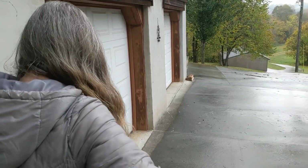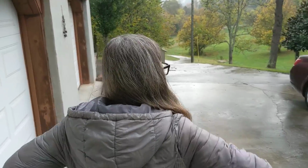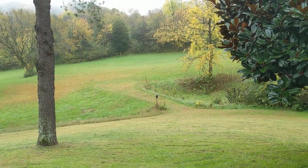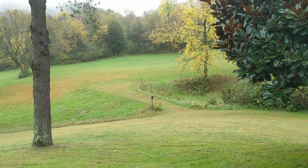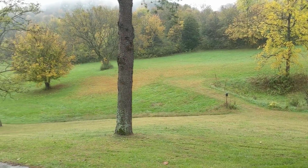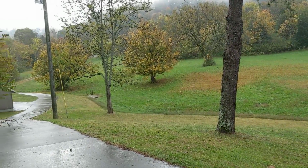I'm going to stop the recording and pull up that app. That cleared area is part of it? Yeah, we pulled it up. He said there's a post kind of in the middle of this field area. And that's where it ends? That's the property line. So I'm going to go down there with the survey app.